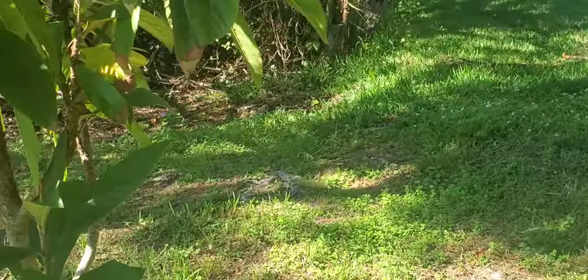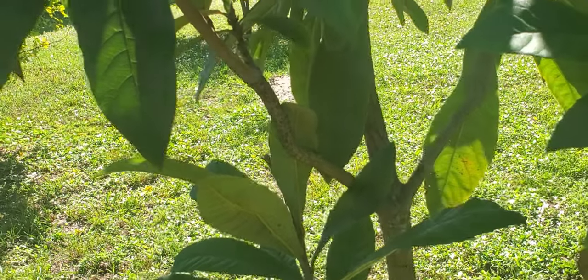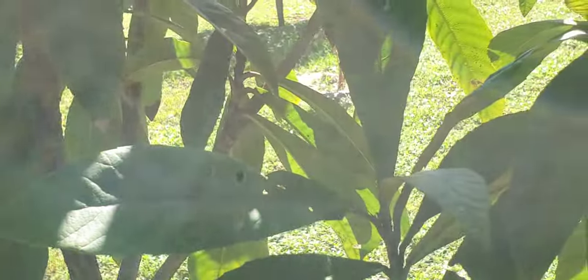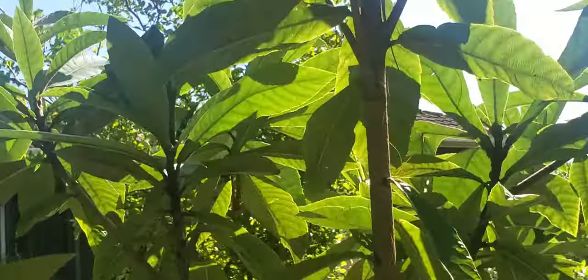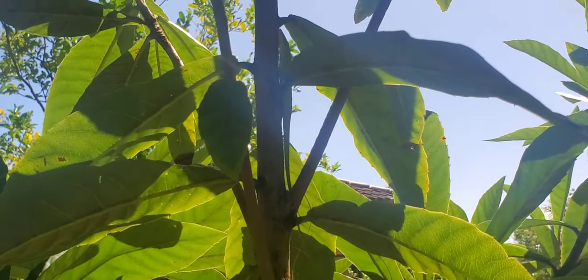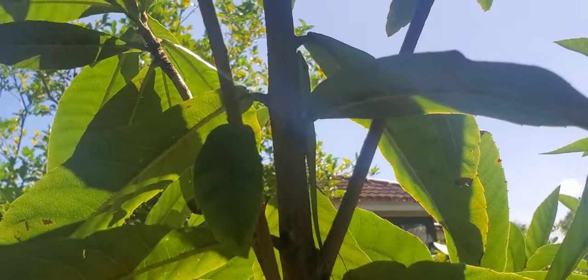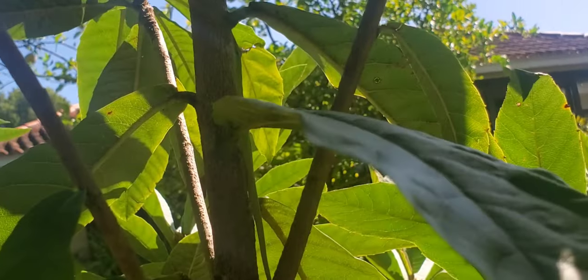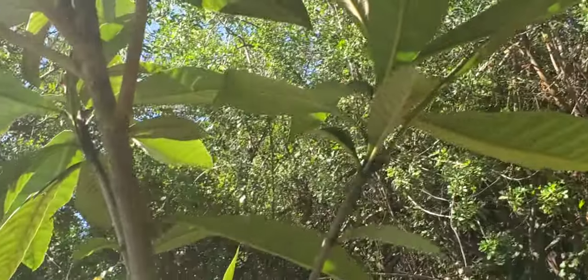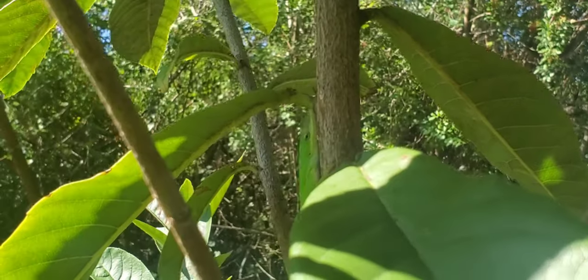Well, he went fast. I do not see him. Oh, there he is. There he is. And he blends in just like a leaf. And he's a lot safer up there. I see him, guys. He knows I'm watching him, so he's moving. He went around. There he is. There he is.